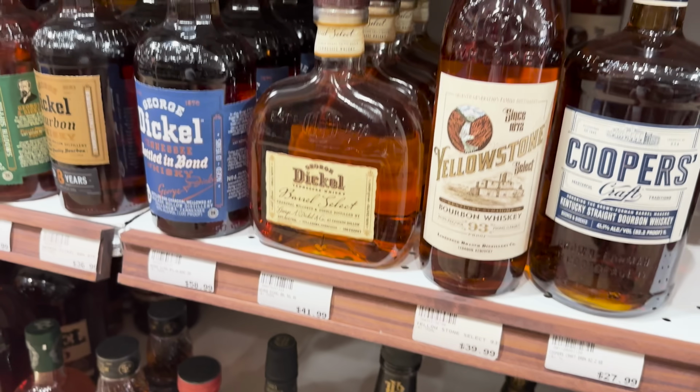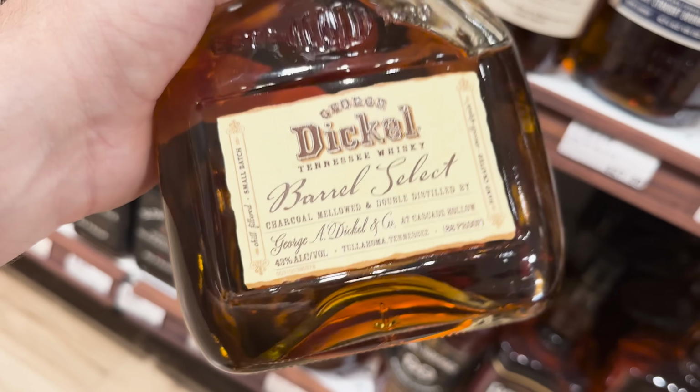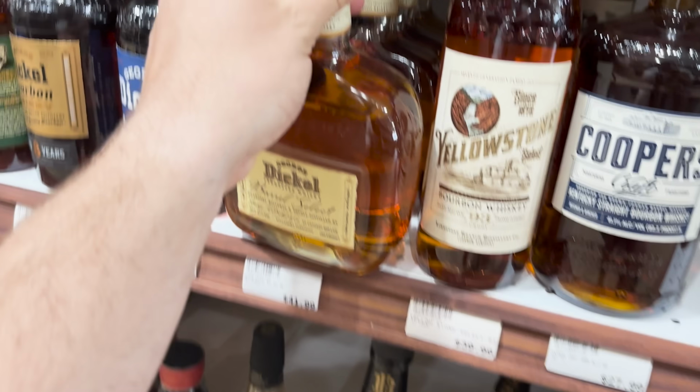Just saying. George Dickel Barrel Select. Charcoal Mellow Double Distilled. Huh. Just another George Dickel product.